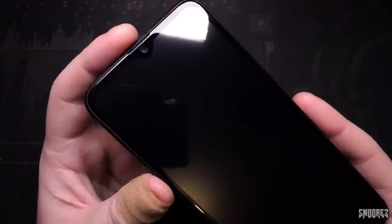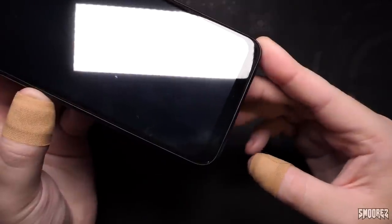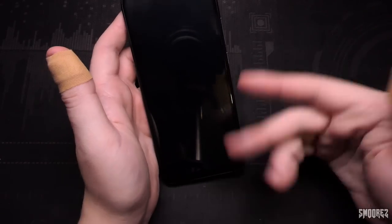And the front of the device looks a little something like this. At the top, we have our front camera as well as our earpiece. And at the bottom, we also have the slightly big chin on it. It's a fairly uninspired Samsung S20 ripoff with just a water drop screen added to it.